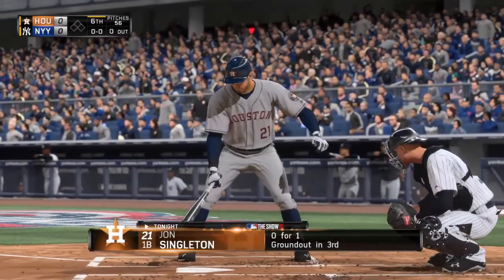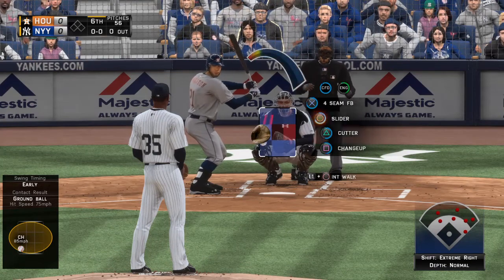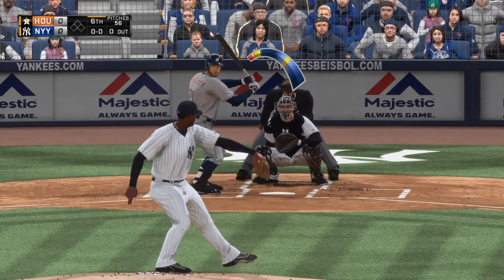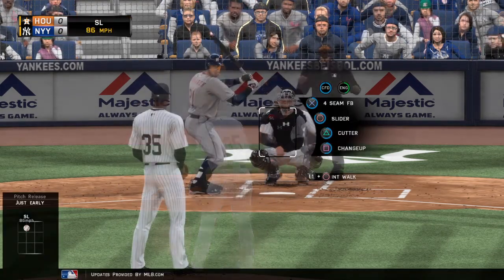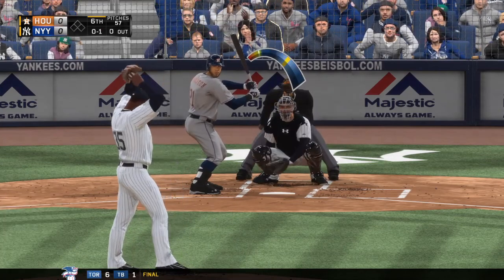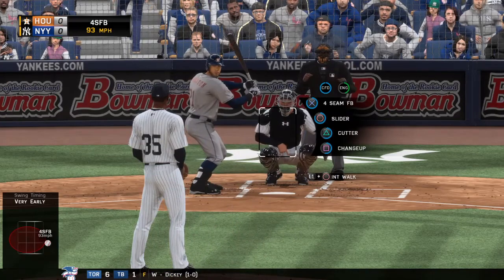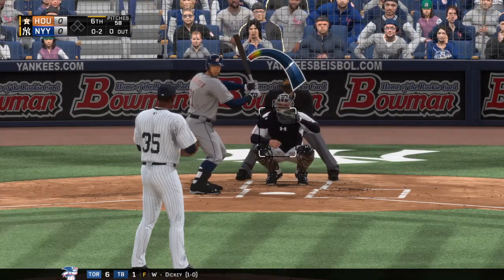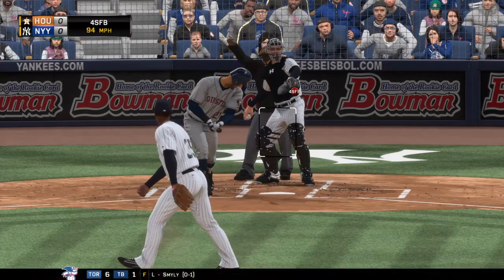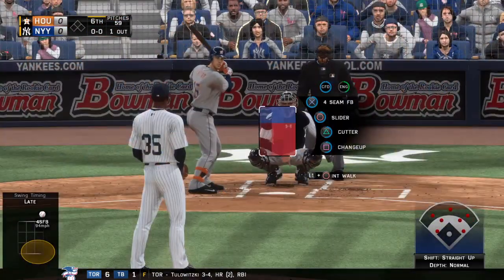John Singleton makes his way to the box to lead us off in the sixth inning. First baseman number 21, John Singleton. Starts him out with a slider for a strike. Chased out of the zone there, and he's down 2 strikes. And he struck him out. Strikeout number 8 now in the ballgame for him.